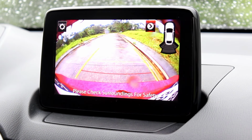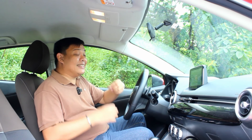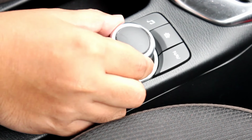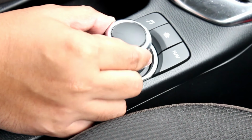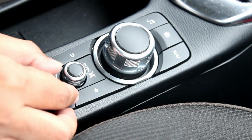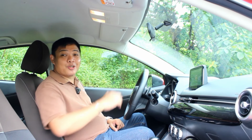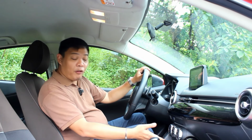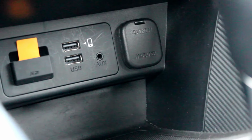And while everyone goes gaga over touchscreens, I love the fact that this gives you the best of both worlds, as you can operate it by touch, and it also comes with this rotary knob that is extremely easy to operate. It is so intuitive that you won't even have to read the manual to know how it works. And the bonus is, it keeps your touchscreen free of fingerprints. You also get two USB ports and a 12-volt socket, plus an SD card slot.